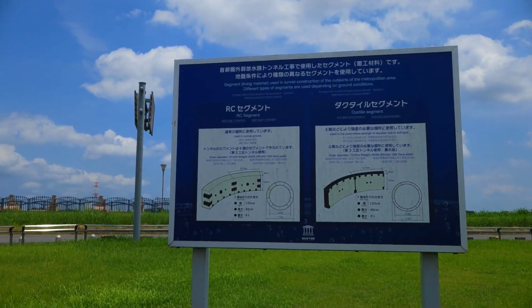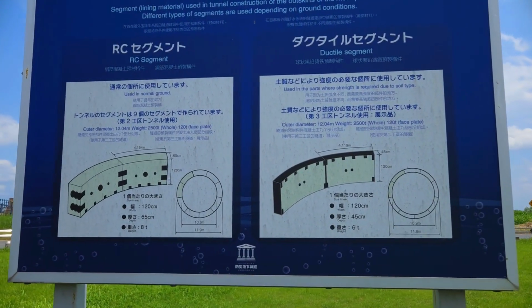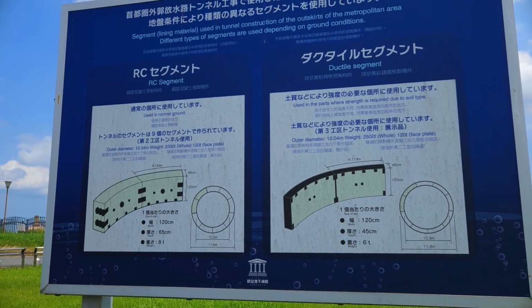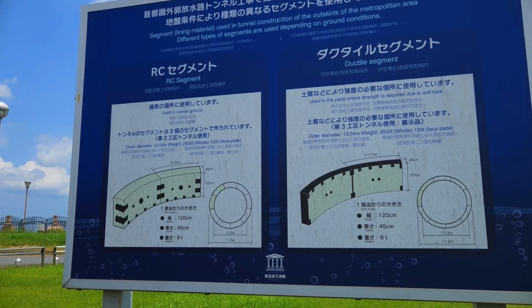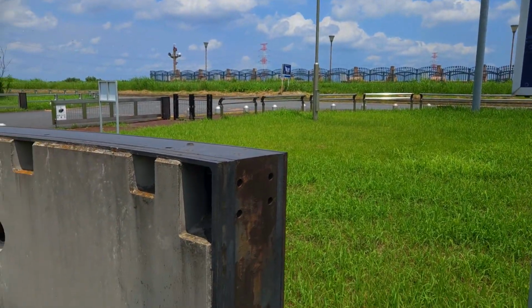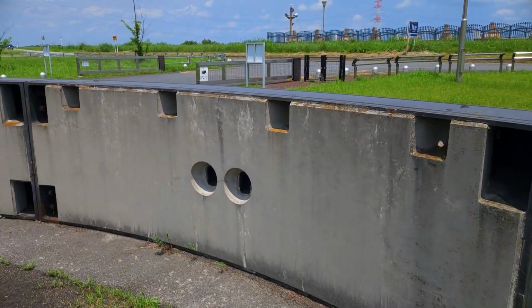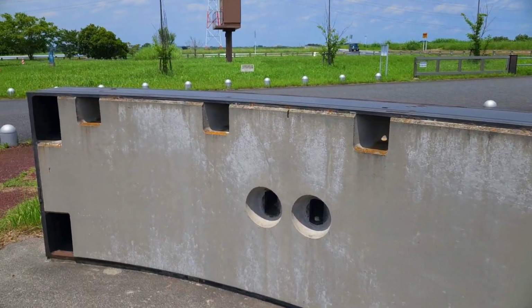They have segments, and they actually have two types of segments. One is a reinforced segment where the soil strength is poor, and then they have the normal concrete segment with the standard reinforcement. But here's a segment with the extra reinforcement on the outer edge. And so this lines the tunnel wall.